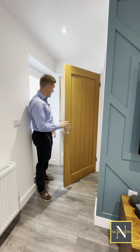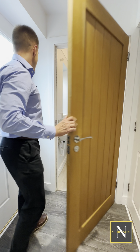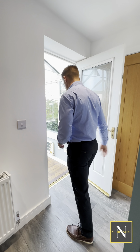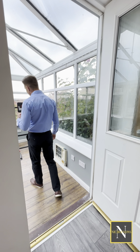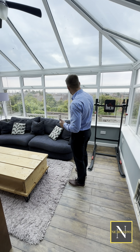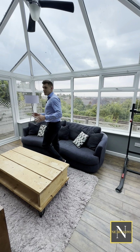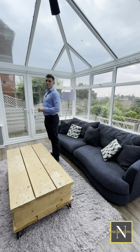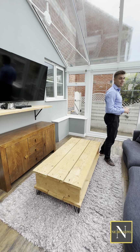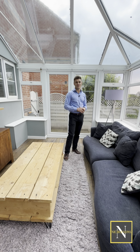We then have a lovely downstairs WC, and from here we head through this door into a conservatory, which is a lovely light space. And from this elevated position on Juniper Way, we've actually got a really nice view over the top of Gainsborough and the countryside on the other side. So in here then, we've got another wall-mounted television point. We've got double doors which lead out into a garden, which has been done in a really nice, low-maintenance landscape design.